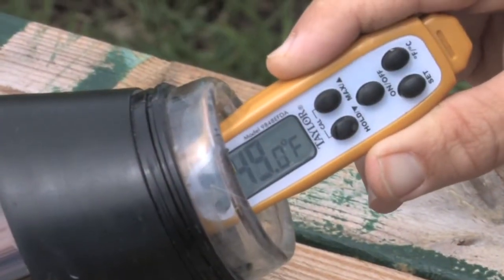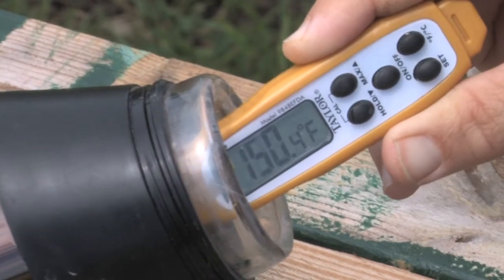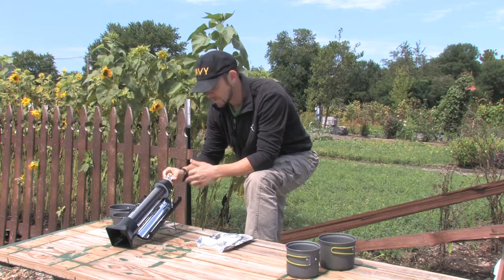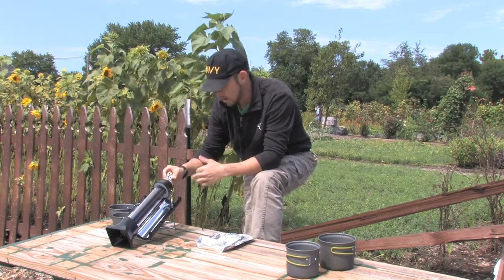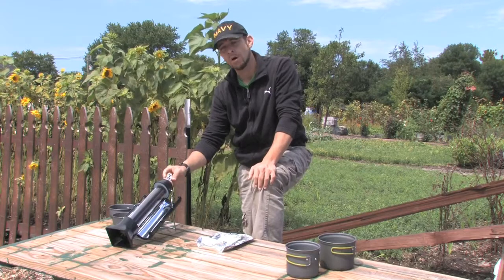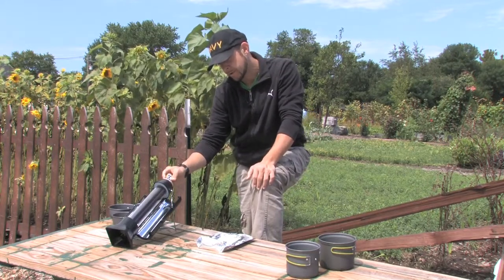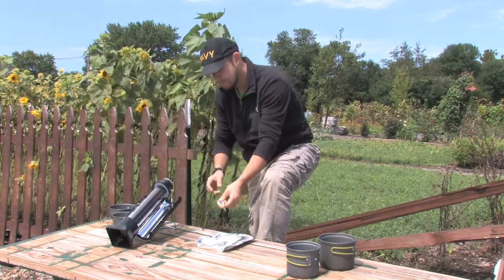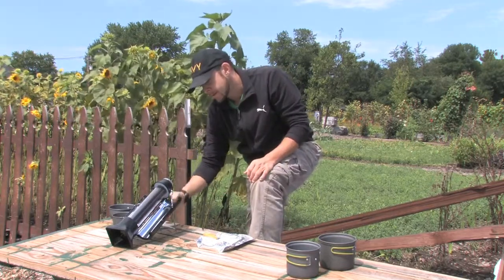Okay, really quick, I've got my digital thermometer in here. Right now I am at 150 degrees. It took me 25 minutes to take essentially tepid water from 68 or 70 degrees out of a well, and I'm still going up here, 152 degrees right now. So in 25 minutes, I'm more than doubling the temperature.